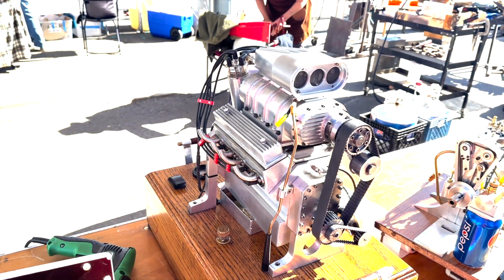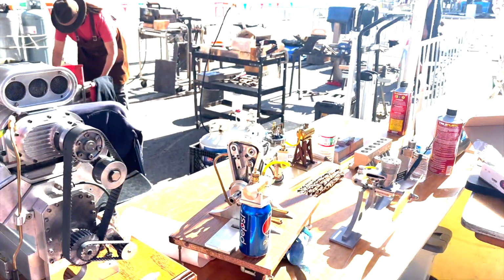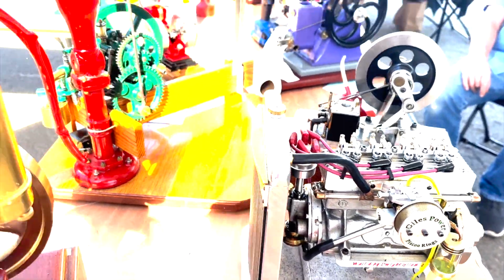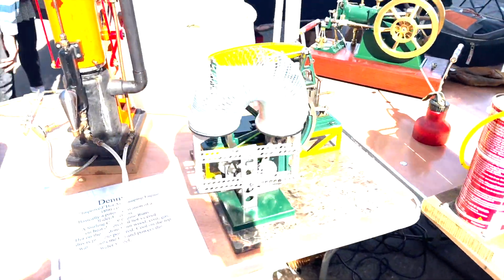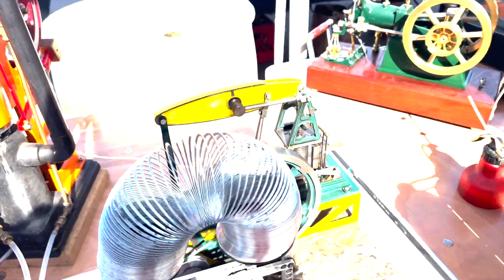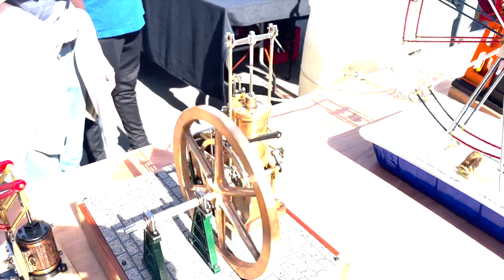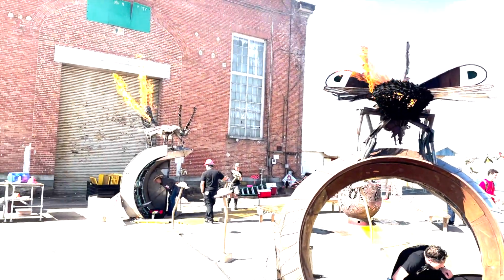Here we've got a beautiful homemade V8 engine. I heard it run yesterday. I don't know where the guy is right now though. Beautiful kitten engine. Very cool stuff. That's interesting. Here are steam engines that are running off compressed air. And such craftsmanship. One thing about Maker Faire, you always find somebody playing with fire.